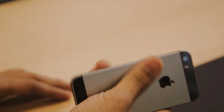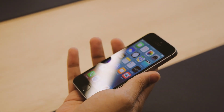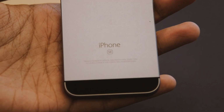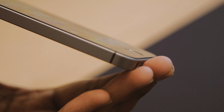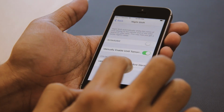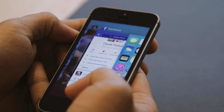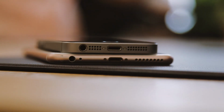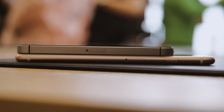In fact, you might not even be able to tell what you're looking at unless you keep your eyes peeled for two telltale signs. One, the SE obviously says SE on the back. Two, it has chamfered edges just like the 5S, but they're matte instead of shiny. Most importantly, everything runs the way you'd expect a flagship phone to. Navigating apps, pulling down menus, talking to Siri, scrolling through websites. It's all as buttery as the 6S, and it does feel kind of weird to have it in such a small package, but weird in this case doesn't necessarily mean bad.